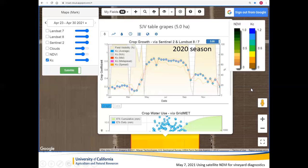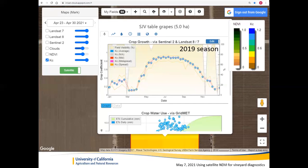Okay, but now my interest is, this is an interesting pattern, having this decline here in the foliage fairly early in the late season, we'll say. Let's look at the previous year. So we go back in to this little icon here where we change the date. Now we'll put the planting date as January 1st, 2019 to go back a calendar year. So here's the 2019 season.